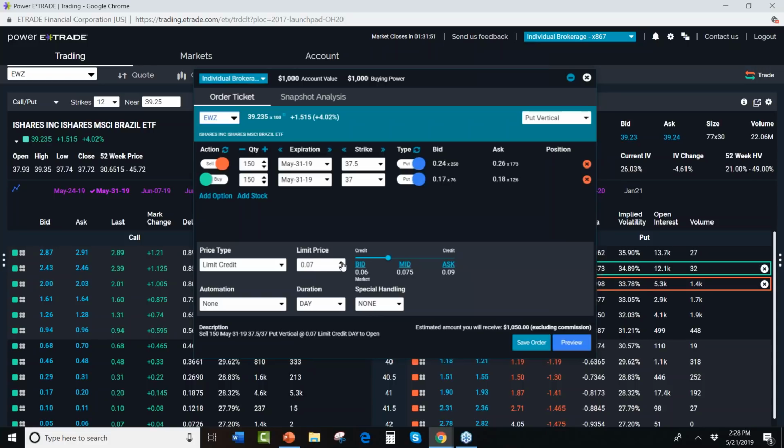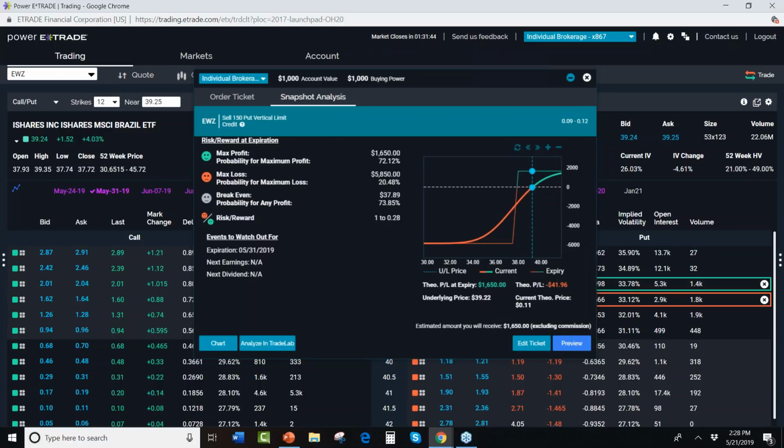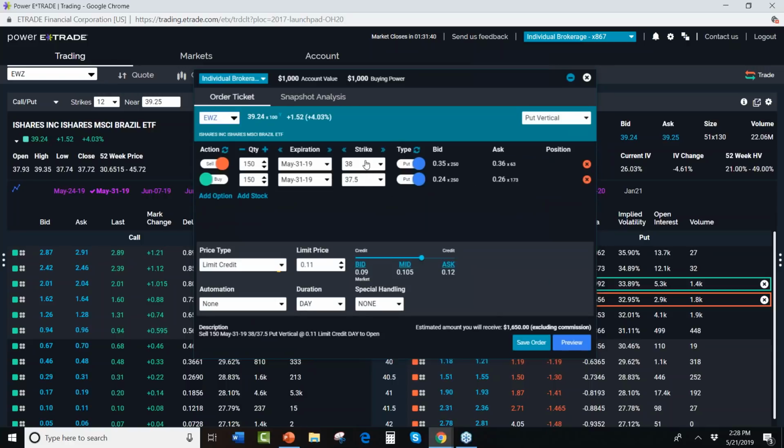Yeah, I mean, you'd have to probably do the 38. It would be this one, Michelle. The 38, 37.5 would be the bull put spread I would add or do if you didn't have the other one on. We've been doing really, really well with EWZ.